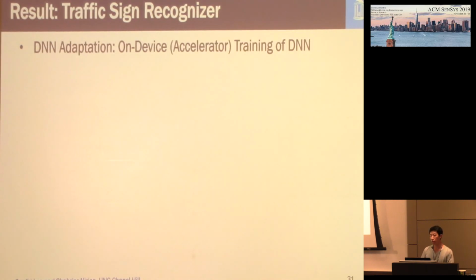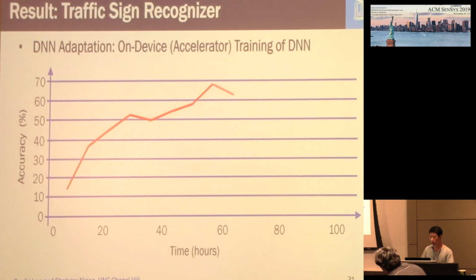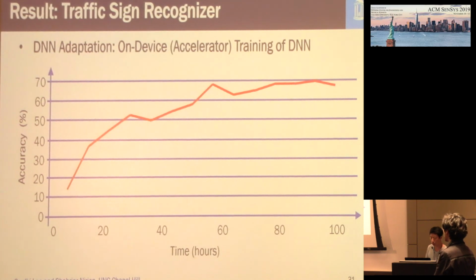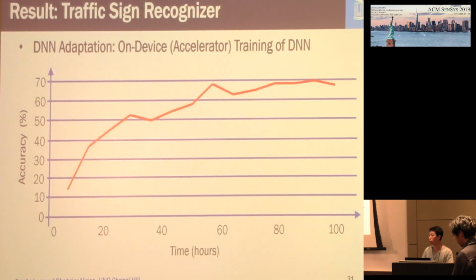The last result is DNN adaptation, which is about on-device training of the DNN by using only harvested energy. Here the x-axis is time, and the y-axis is training accuracy. This graph shows the training accuracy of the DNN that is trained solely on the accelerator by using only harvested energy. But its accuracy is lower than the GPU-trained DNN, because the mini-batch size is only one, and it also takes a very long time, like 100 hours, because energy cannot be harvested all the time. And the computational capability of the MCU is very limited, so the training is very slow.